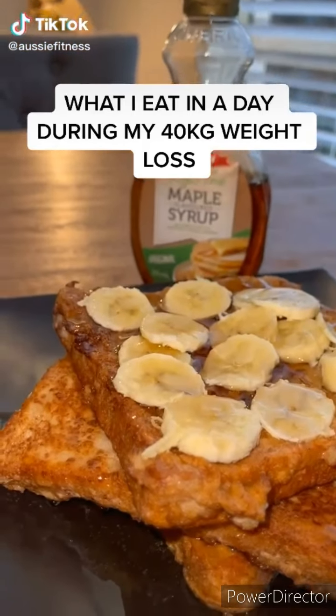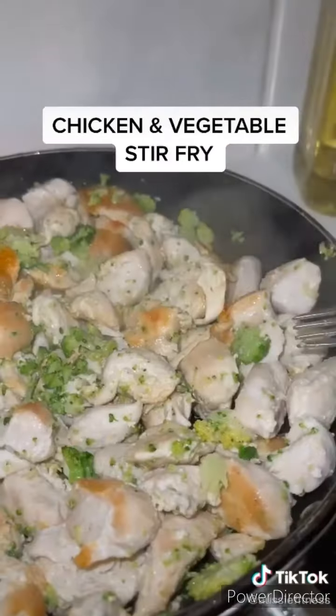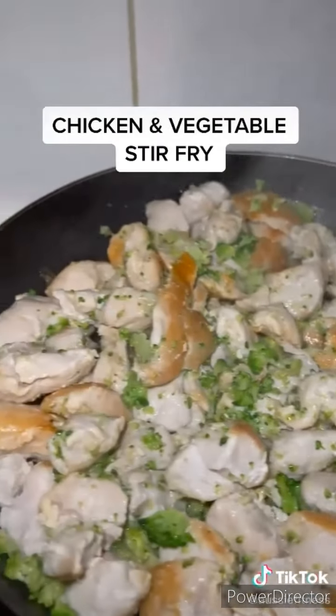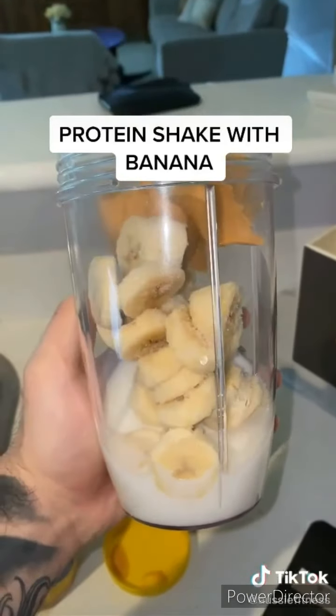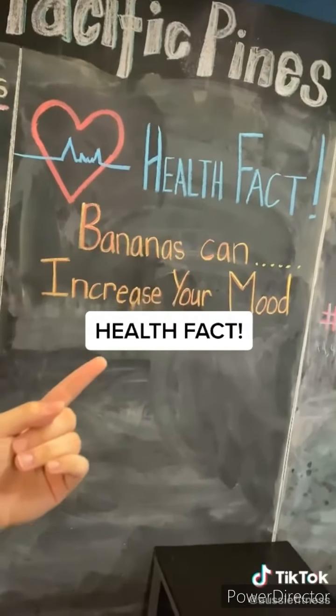What I eat in a day during my 40 kilo weight loss. First up, I had some low calorie French toast. Then I had some chicken and vegetable stir fry. When I finished my workout at the gym, I ended up having a protein shake with some banana in it. Health fact, bananas can increase your mood.